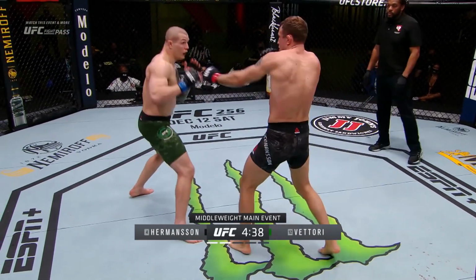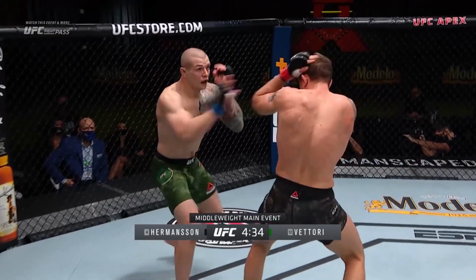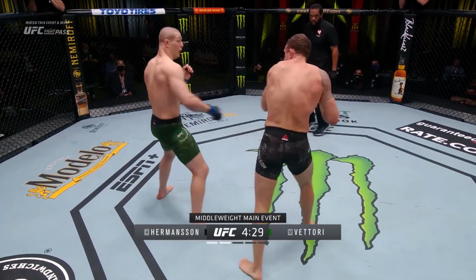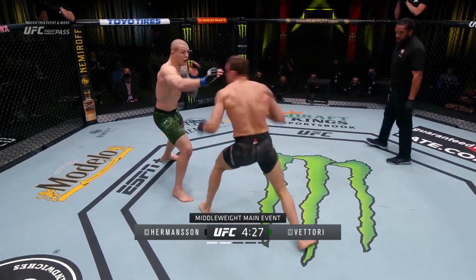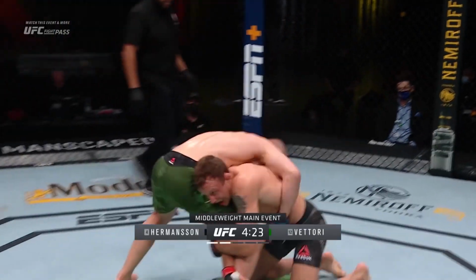Vettori looks very even-tempered and unemotional compared to past. But if there's something that'll get you in your feelings, it'll be a kick like that land into your head. Absolutely. That was a big shot. Hermansson's throwing heat. Nice slip there by Vettori and counters with his own offense.